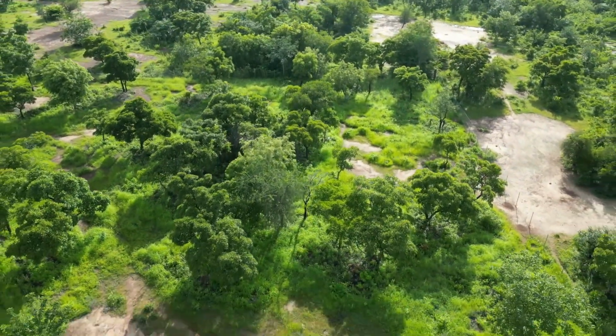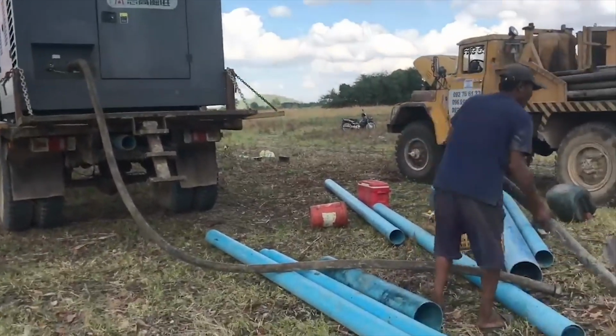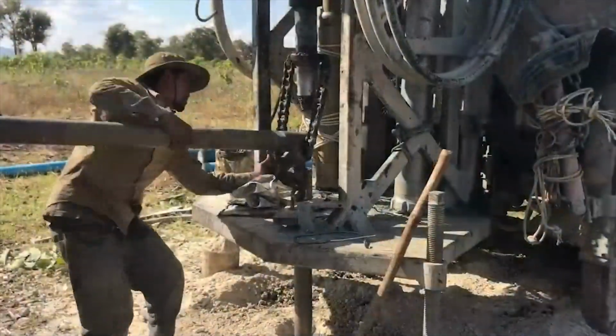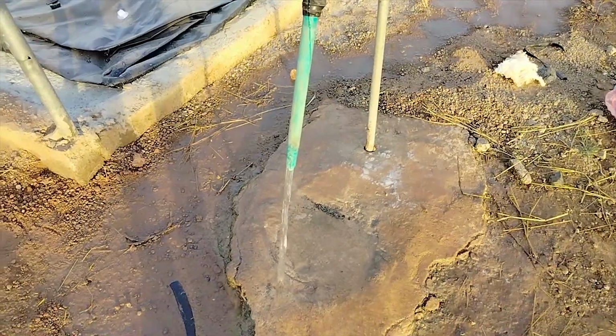Then someone heard about our misadventure and our 7 unsuccessful tries and decided on his own to come and look for water on our land. I didn't even know that someone was going to the farm to look for water. I just got a video one day telling me that they found water on the farm.